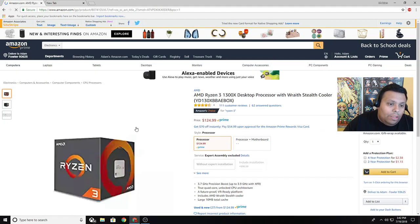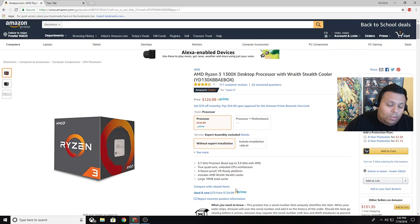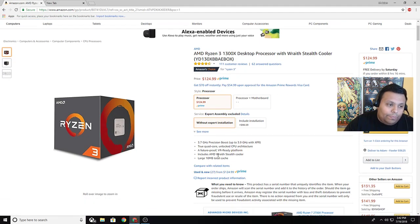Then I went with the Ryzen 3 1300X. I had this CPU before. Great CPU. It has a precision boost of 3.7 gigahertz with a max frequency of 3.9 gigahertz. It's a quad core processor, so it's 4 cores, 8 threads. Really good CPU. Amazing CPU, actually.